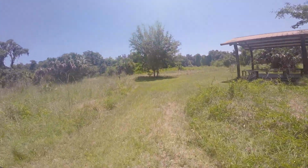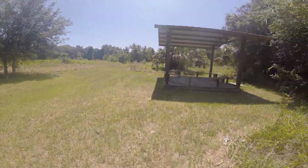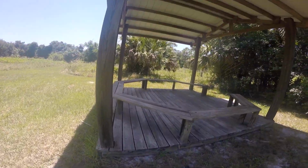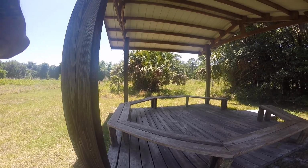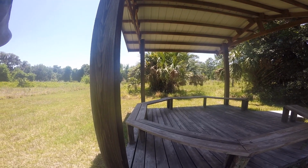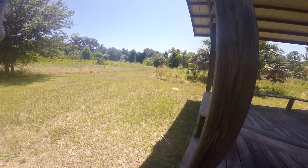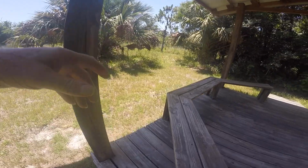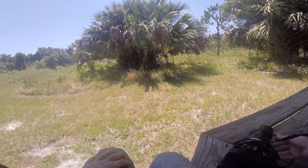That gazebo. Is it where they stepping into the shade? Oh, absolutely. It's like 10 degrees cooler. Okay. Might be advantageous just to sit down on this end right here and catch some breeze for a minute.